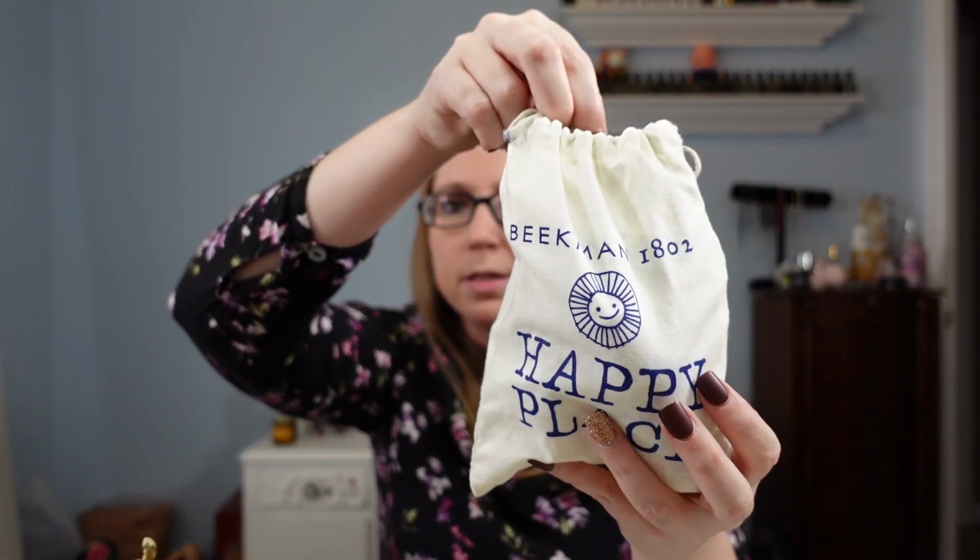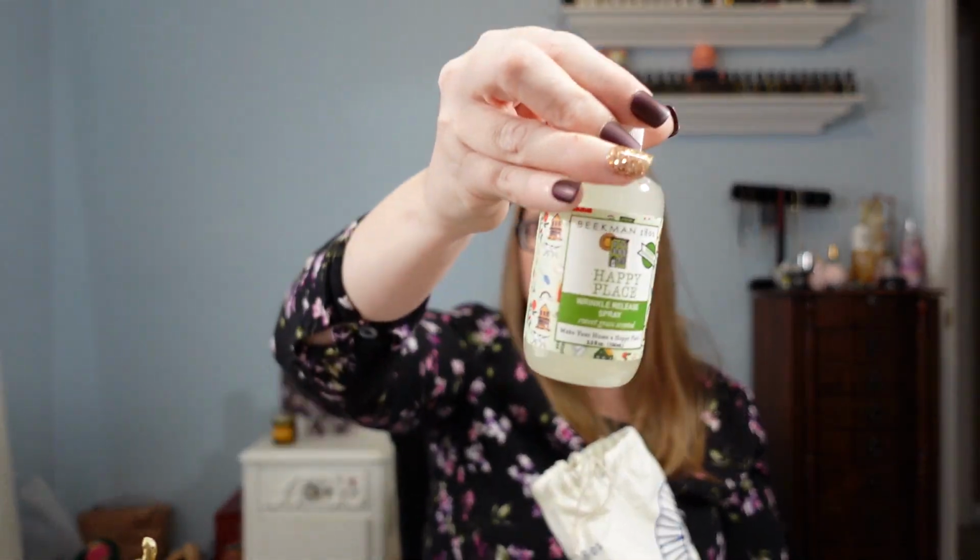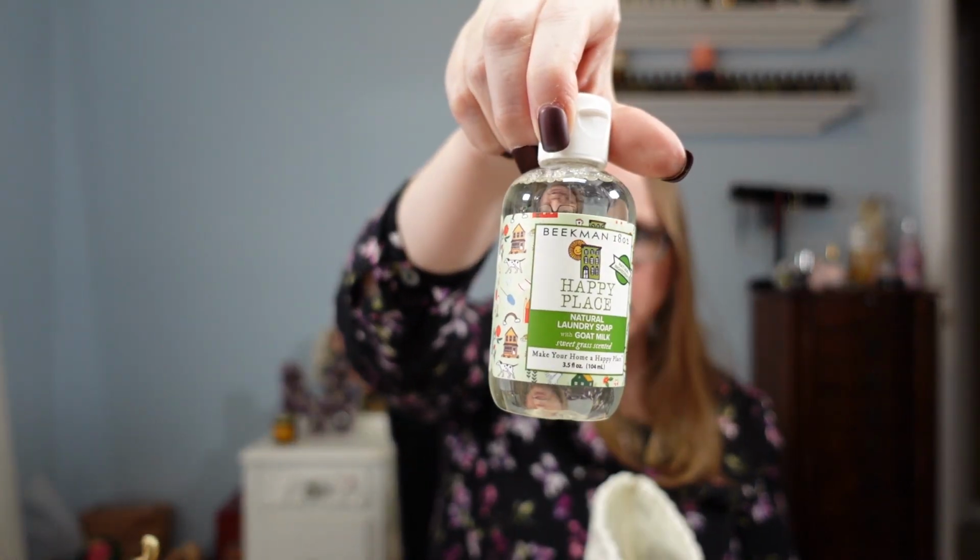And then there was this little drawstring bag that had a couple products in. This is a fabric freshener with odor blocker. We got a wrinkle release spray. And then this was a natural laundry soap. And I think these were all in the Sweetgrass scent, which is great because I can't deal with lavender anymore, unfortunately.